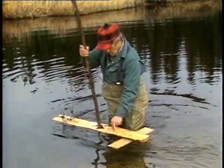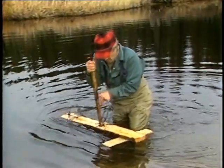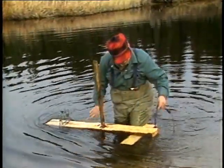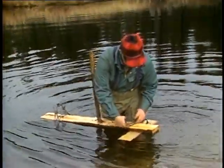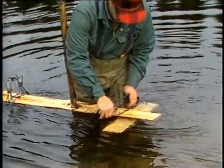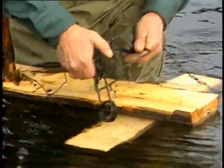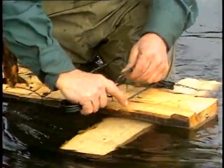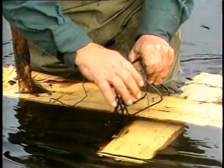These are floats. They are aptly named. The traps are attached to pieces of dry wood or natural rafts. Like a boat, a float isn't bothered by variations in the water level, as long as it's not subjected to low tide. This time, the trapper planed the log instead of cutting a notch into it. This makes a smooth base on which a 120 Conibear trap is most likely to stay put.